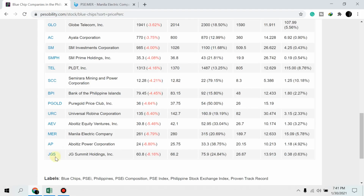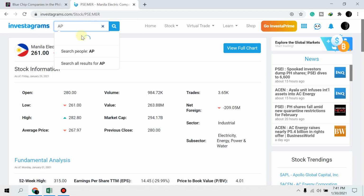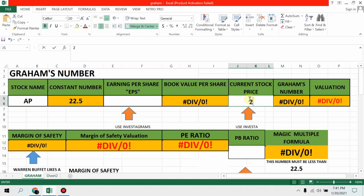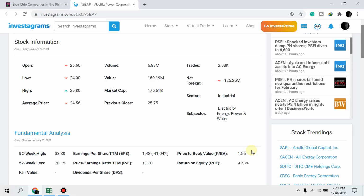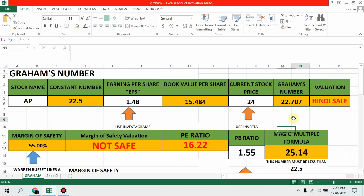Next natin is si Aboitiz pa rin. Si AP. Aboitiz Power Corporation. AP. Check natin. 24 pesos per share. Tapos EPS 1.48. Okay. Tapos PB ratio is 1.55. So, hindi rin po siya sale, no? Or, hindi po siya undervalued sa AP.